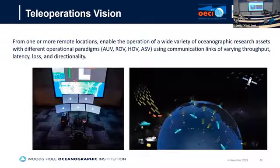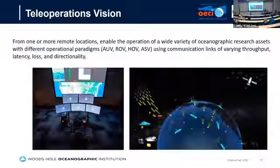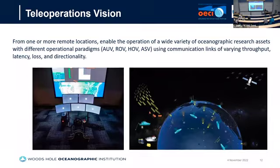So for our vision, we want to, from one or more remote locations, operate a variety of research assets. As I've shown, there's AUVs, ROVs, all the acronyms, using communication links that vary in throughput, latency, loss, and directionality, depending on our connection. Sometimes we use acoustic modems, sometimes they're optical. So we have a lot of different types of communication links that we have to take.